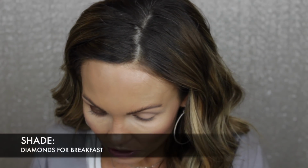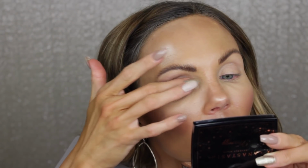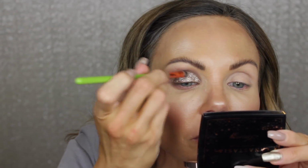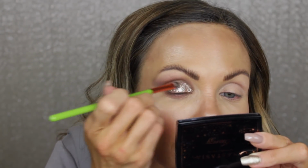Now, let's go into Diamonds for Breakfast. This one, the first, like, Mac Daddy in the palette. All right, let's just do the finger. Oh my gosh, that is so pretty. Wow, you know what this reminds me of? The Stila Glitter and Glows.